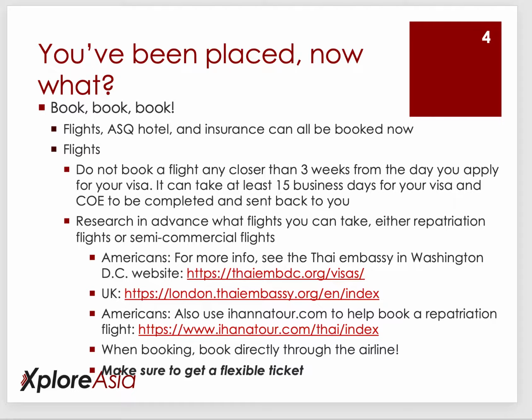So again, please make sure to research in advance what flights you can take. You can either take a repatriation flight or a semi-commercial flight. Semi-commercial flights are much easier to book. You can find the list of approved flights into Thailand at the links provided here or in the links that we've provided in previous emails. And you can go on any Thai embassy website and look at the approved list as well.